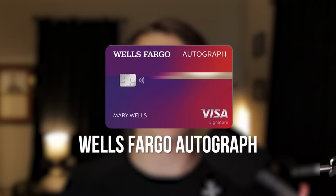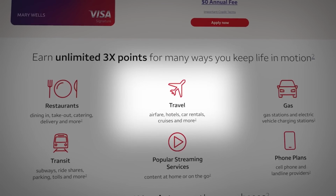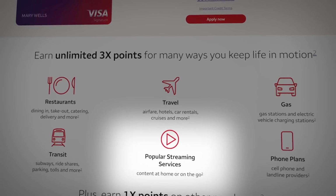On top of that, it pairs really, really well with the next card we're going to be adding to our setup, and card number 3 is going to be the Wells Fargo Autograph card. Now, this card is a really solid no annual fee cashback credit card that gives you 3x in a bunch of different earning categories, including restaurants, travel, gas, transit, streaming services, and phone plans.